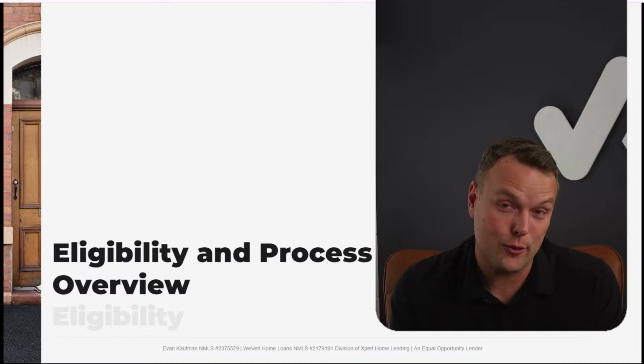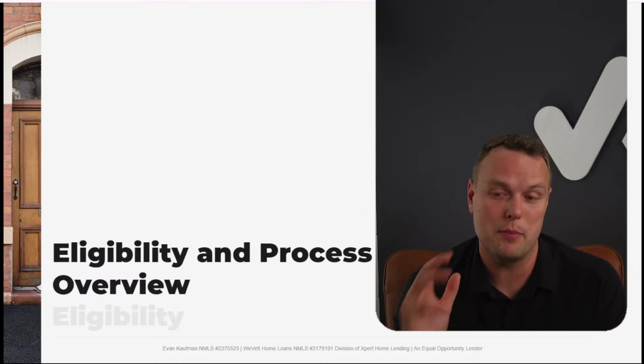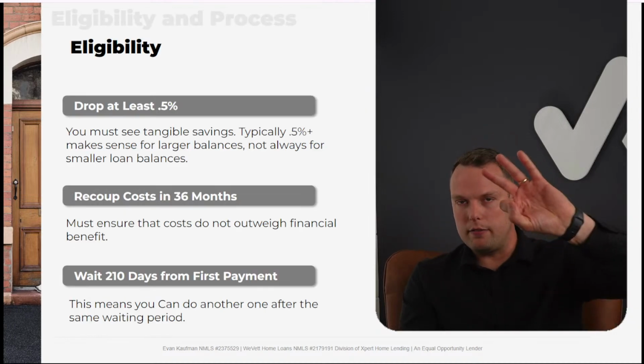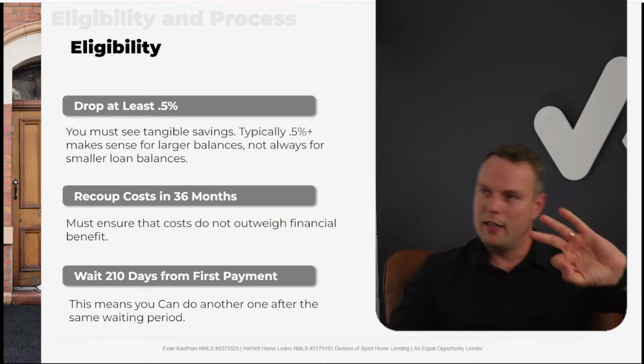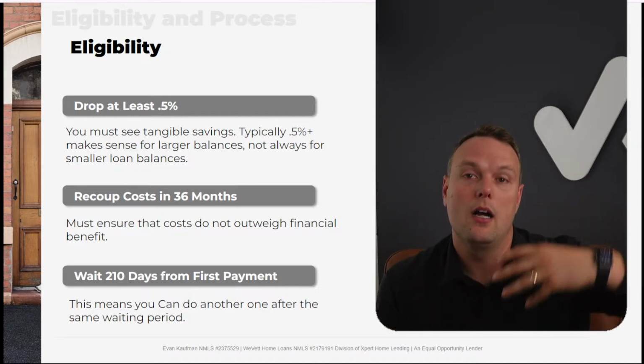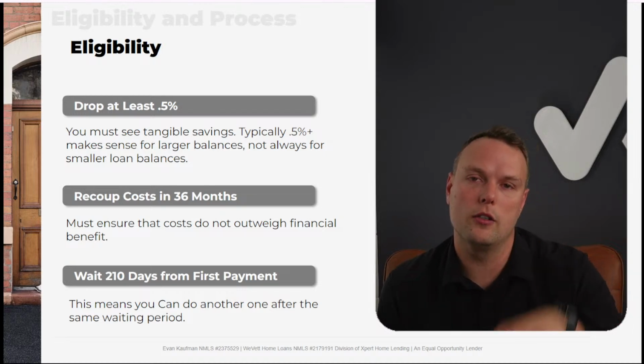So now let's get back to a little bit of the eligibility, where I'm going to touch some more on that and just the process in general of how these are done. So, eligibility. There are 3 things the VA wants to see happen on these. I call them the 3 benefits, which is kind of cool. These are the 3 things that the VA requires us lenders to comply with in order to do these.